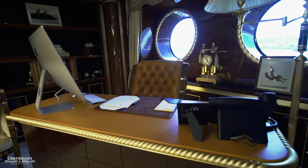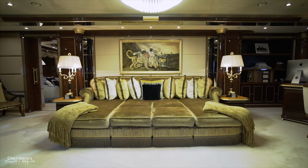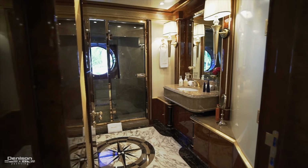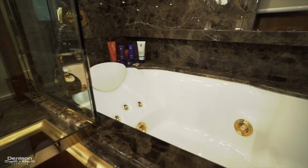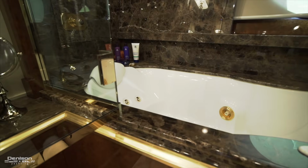To the port side, you have an office desk, and you'll find his and hers heads just forward, one side with a stand-up shower, and the other side with a jacuzzi tub.